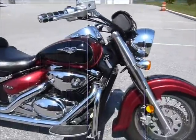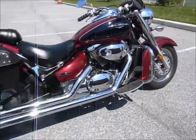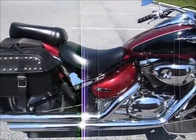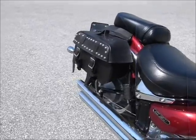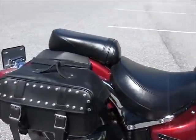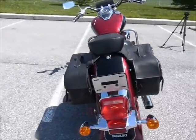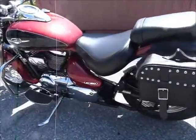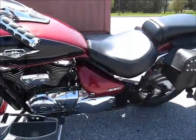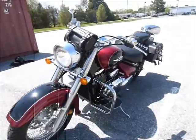These C50s are an 800cc bike, so they're a nice mid-pack cruiser. This one has some nice Cobra pipes on it, some saddlebags. These bikes run really nice, have shaft drive. This one doesn't have a lot of miles on it.